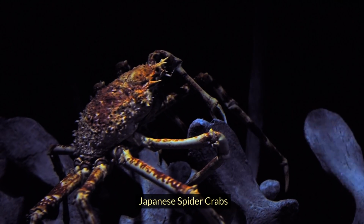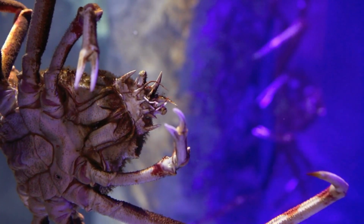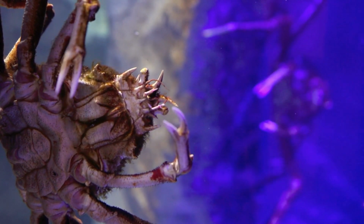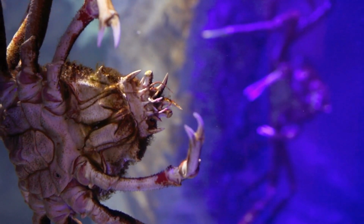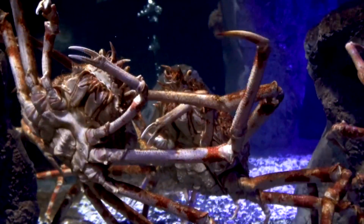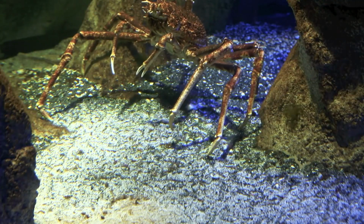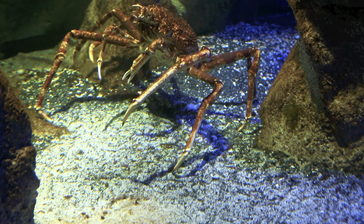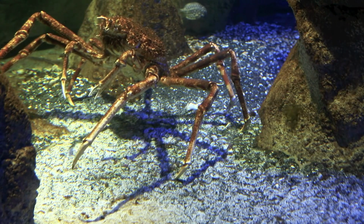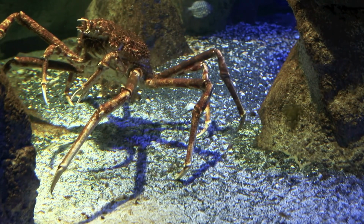Japanese spider crabs. These giant crabs are, as their name indicates, native to Japan, and are considered delicacies throughout the country. These guys can grow to be up to 12 feet long, and they are not picky eaters. In fact, the Japanese spider crab is believed to favor eating the bodies of other marine animals, because it means they don't have to kill anything themselves.